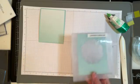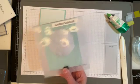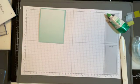All right, so now I'm going to go ahead and emboss. I'm going to do the embossing folder with the layered florals 3D. And this one, you definitely need your larger Stampin' Cut and Emboss machine, because it's too wide for the mini. And we'll go through.